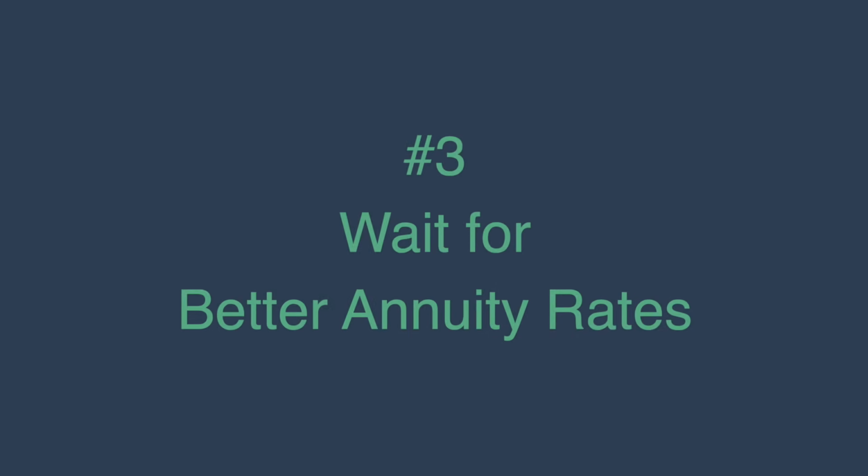Benefit number 3, wait for better annuity rates. Now, of course, you may want to ultimately use your pension savings to buy an annuity because the income is more secure than relying on a variable drawdown income.